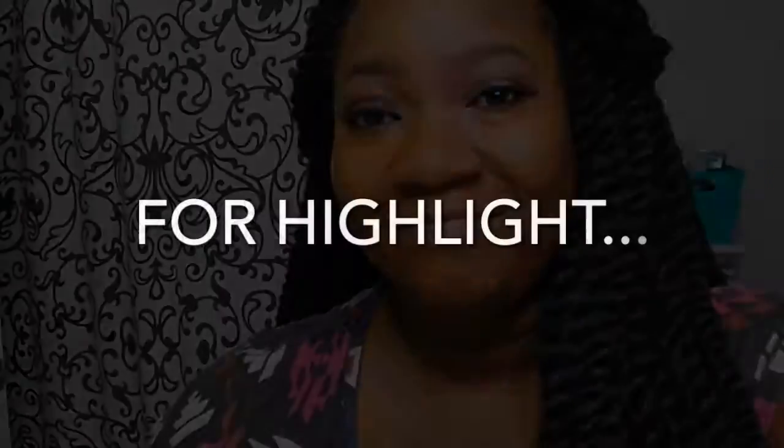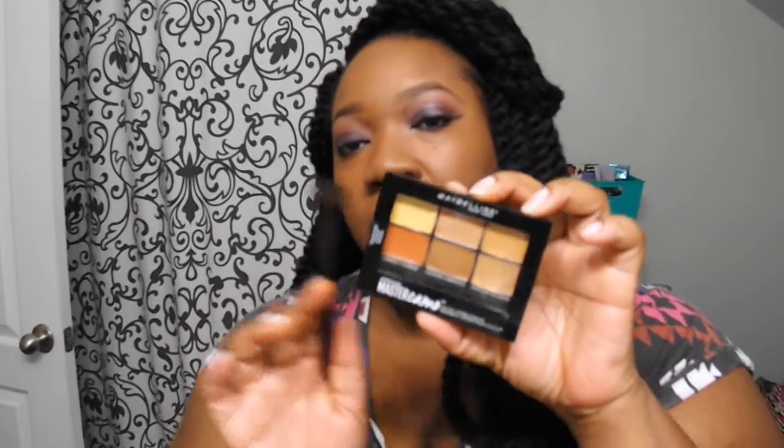I'm gonna go and put my foundation on. I'm just gonna stipple on a little bit of foundation, and I'll come back just to show you what I used. So I'm gonna use the e.l.f. brush with the Maybelline for absolutely no reason, just because this is the first one I picked up.